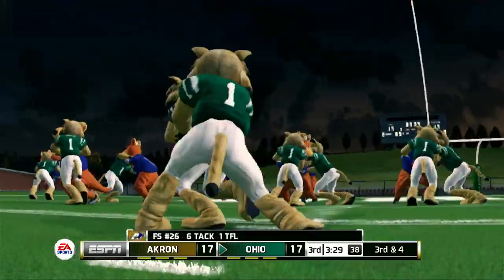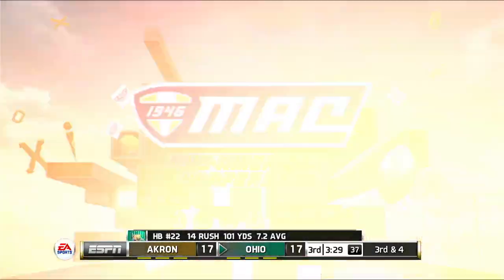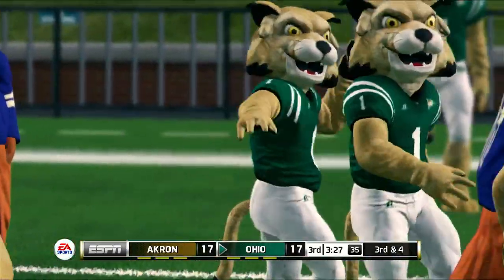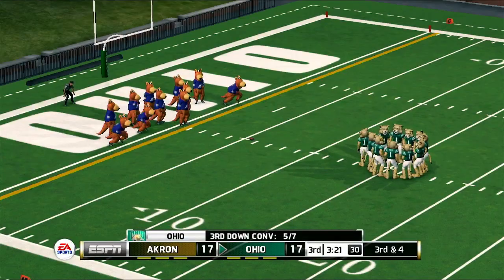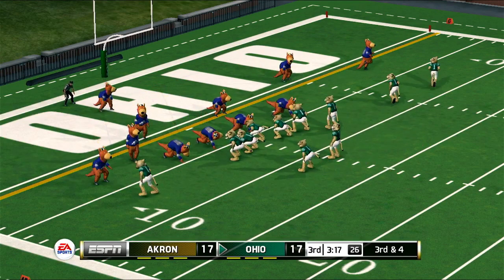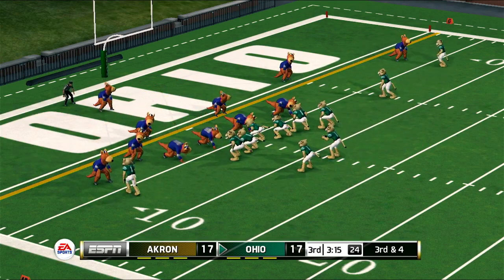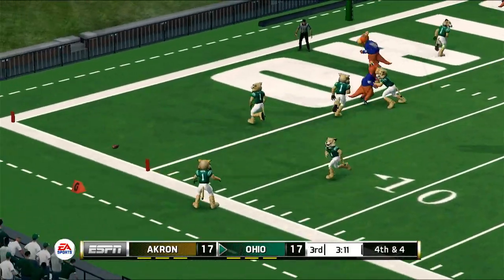Gets a yard, maybe less. With the safeties coming up making plays near the line of scrimmage, that tells your offense they've got to start throwing the ball to keep them honest. So it's third down now, and they're going to need about 4. Hey, check Mike 47. And he throws it away.